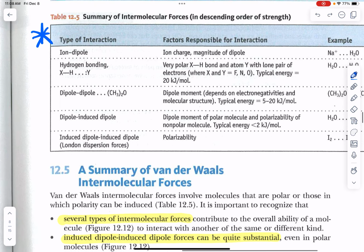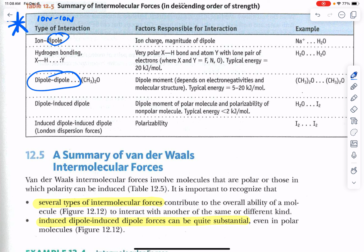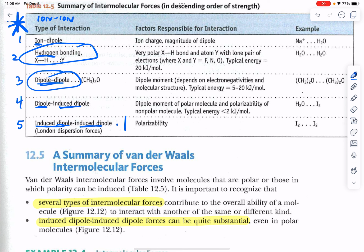So if we're going to summarize all of this, in an earlier chapter we talked about ion-ion in ionic bonding in ionic solids and ionic crystals. But now we're talking about particularly molecules that naturally have a dipole, or dipole-dipole interactions, the most important of which is hydrogen bonding, which is stronger than dipole-dipole. So that's why it's listed there. So at the top is number 1 because of the ions, number 2 because of hydrogen bonding, number 3 because of natural dipoles, number 4 because of a natural dipole and an induced dipole, and number 5, the weakest, because of induced dipole. However, we do need to point out that these can be quite strong when you have molecules that are very, very large.